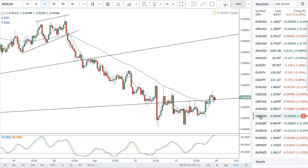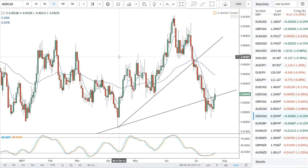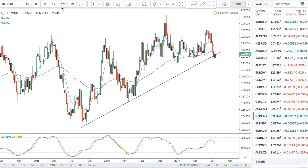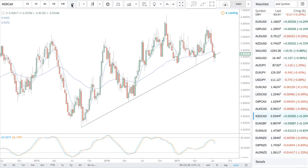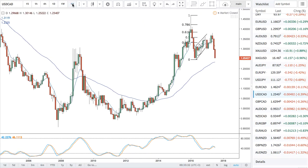Now, I mentioned today that the moves have been so big. There's a good reason, I think, to step back from buying the dollar or looking at dollar strength and looking at a larger move. Now, New Zealand US dollar is in two different places now. The monthly is actually, sorry, I shouldn't jump around. Let me deal with US Canadian first.